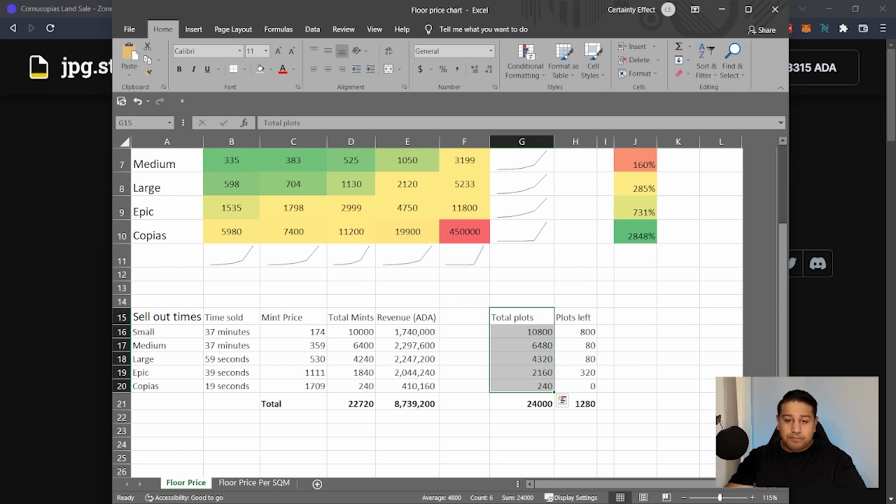So yeah, revenue generated. For example, we know that a small plot minted for 174 ADA, and we know that they minted a total of 10,000 plots, so that's 1.74 million in ADA generated, and at the time each ADA would have been around 60 USD cents. So total revenue generated over the 5 days 8.739 million ADA. Now, that's just the revenue from their initial mints.